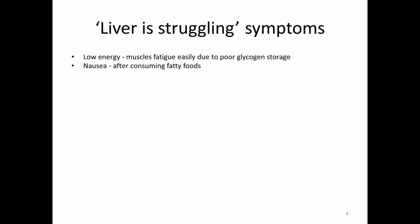Nausea after consuming fatty foods. Now this is a tricky one. We're going to talk about it more in a few minutes. But if people are eating fatty foods and feeling nauseous, that might be a good indication for them. Pale colored bowel movements. The brown color of your bowel movements is a combination of foods you've eaten, and we've all seen our bowel movements change color if we eat a lot of one food and not so much of another. Beets are a prime indicator. But if the bowel movements are pale colored for a few days in a row, we want to be asking questions about bile production.